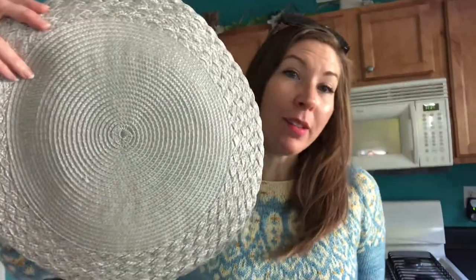So I got placemats. It was a set of six 15-inch placemats for $10. They're silver. Right now I have red ones and they don't go with my tablecloth. So I got those. I'm really excited.